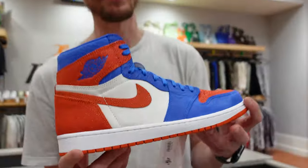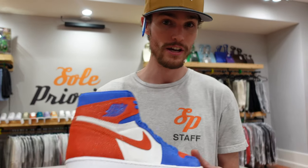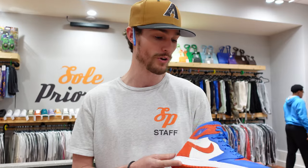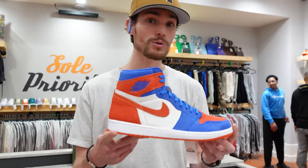I can't say enough good things about this shoe. I'm just a fan of PEs. There's rumored to be less than 100 pairs of these in the world. Who knows how many are actually for sale. We have one available, size 11.